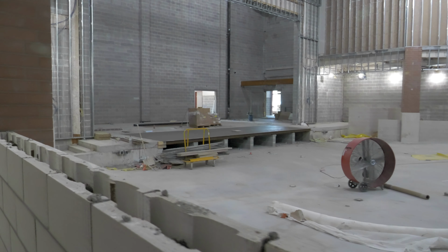This is the hallway between the gymnasium and the auditorium. It contains some translucent skylights. The walls will be lined with banners. The school's Hall of Fame will be located here, and it provides access to both the fine arts wing and the athletic facilities.